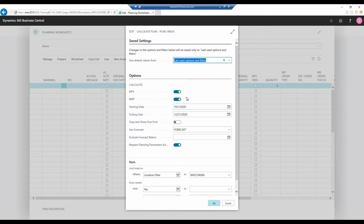All right, our first two options ask us whether we want to calculate MPS and MRP, either or both. So, John, I know MPS is bringing in the demand for the finished goods. MRP brings in the demand for the raw materials, which could be for the finished goods we're making. But what do you see? What's the norm? Do people usually keep both of those turned on when they run their first regen?